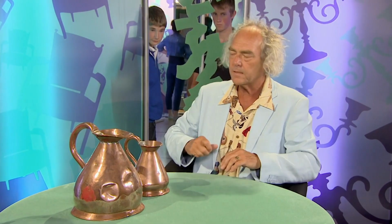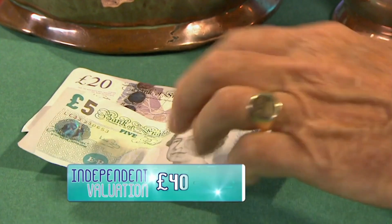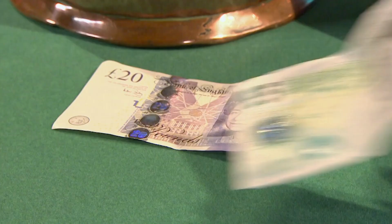I have to say that I'm not hugely keen on them, but I'll put a bit of money on the table. Let's see how we go. So I'd like to offer you 25 quid for them. No, I think they're worth more than that. Well, I hope they're worth more. Otherwise, I'd be onto a loser. Okay, no good. So another 10, so that's £30. What do you think about that? No, any more, not from me.